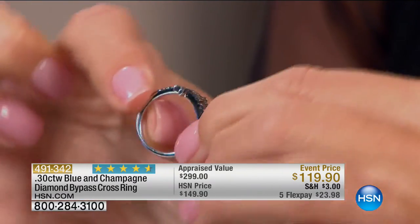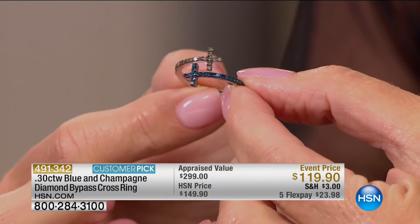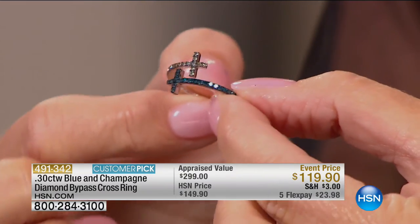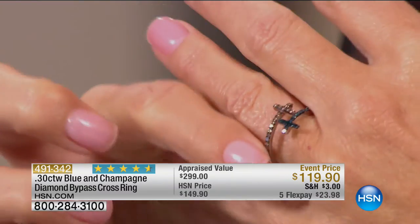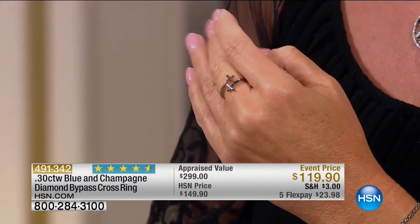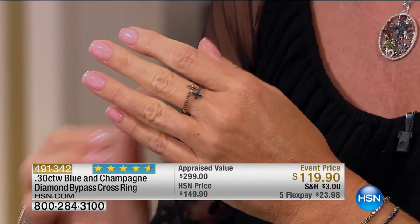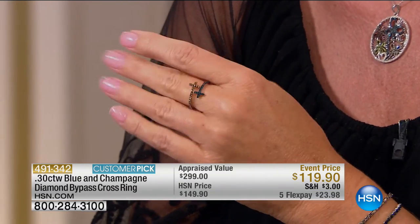So to see it with blue diamonds and champagne diamonds in a bypass, this really is your faith meeting fashion together in such a beautiful design. You love the bypass ring, but to have it in the spirituality and have crosses. Now, if you are spiritual and love crosses like I do, you immediately see the cross. But if you're just a fashion forward woman, what do you see? You're seeing this bypass ring. You're not even sure it's a cross because it's there, but it's not there. It's just great design. Like a puzzle ring, it actually looks like a trend ring, and you go, oh, wait a minute, are those crosses?